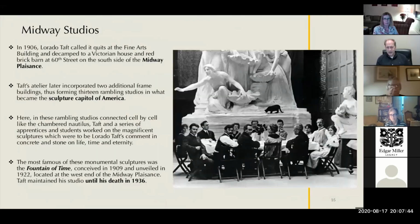Next slide. Midway Studios, which you may be familiar with, is located on the south side of 60th Street, south of the Midway Plaisance.